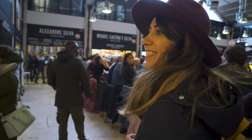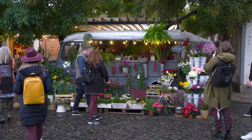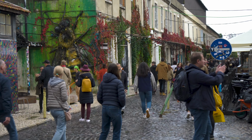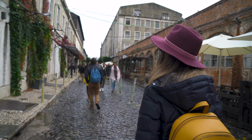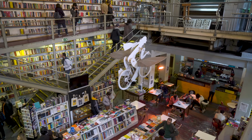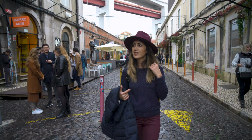Luckily, the rain eased and we could go for a walk in the lively LX Factory. LX Factory is an abandoned industrial site that has been turned into a creative, cultural and gastronomic area in restored factory buildings. This is a great place to end your day.